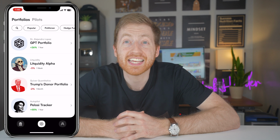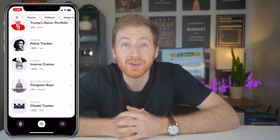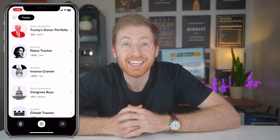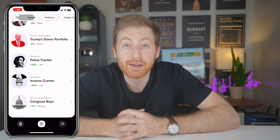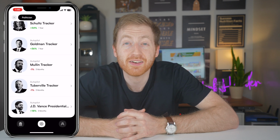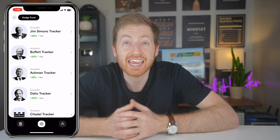So what's the deal with Autopilot? It's an investing app that takes the guesswork out of managing your portfolio. And by guesswork, I mean randomly Googling, should I buy Tesla stock today? Autopilot syncs directly with platforms like Robinhood, Webull, and others, so you can copy the trades of politicians, hedge funds, and even AI-powered portfolios. Here's how it works.